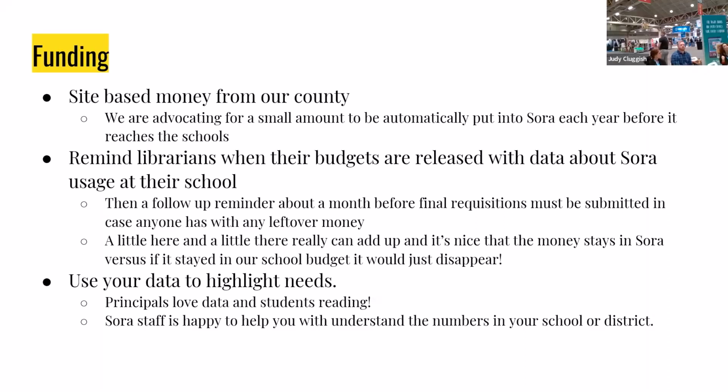We like to remind the librarians when their budgets are released. So like in August or September, we say, hey, don't forget if you haven't contributed to Sora. And then I also remind them again around this time of year, because all of our budget stuff has to be turned in by February 28th. And so they might find that they have some money left over. And as with most districts, you probably know, if you don't spend the money in your site-based account, that money goes back to your district and it disappears.